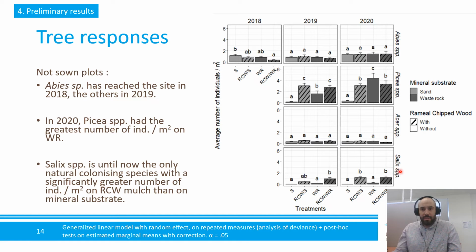Willow, here Salix, is until now the only species naturally colonizing the site with a significantly greater number of individuals per square meter on raméal chipwood mulch cells than on mineral substrate cells.